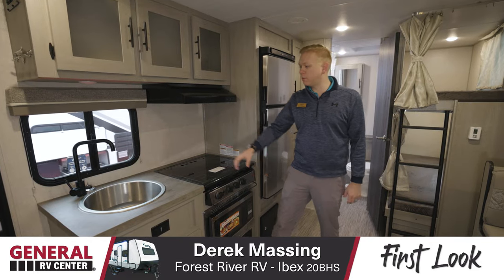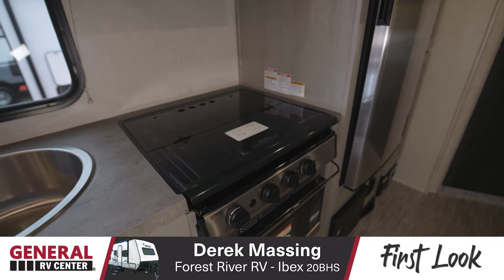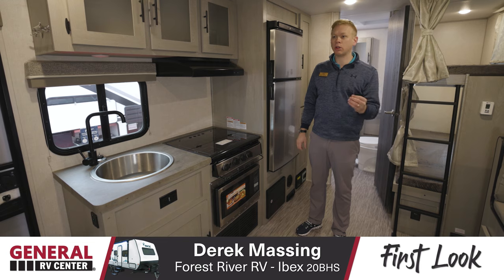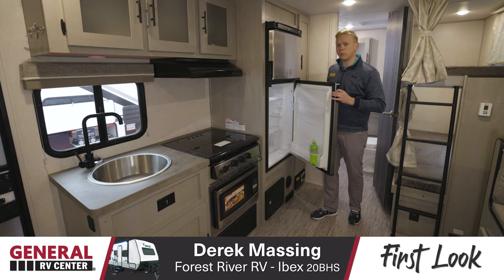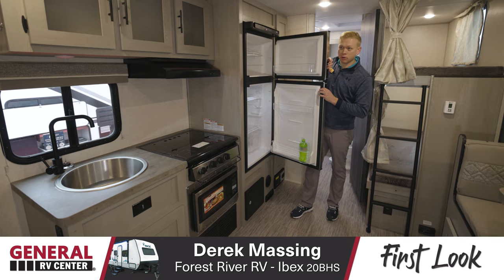Mealtime is easy with a deep stainless steel sink, premium faucet, 3-burner cooktop, and convection microwave with all units. Along with that, you can take plenty of food storage with an 8-cubic-foot refrigerator-freezer combo.